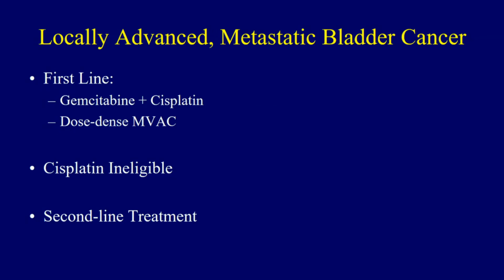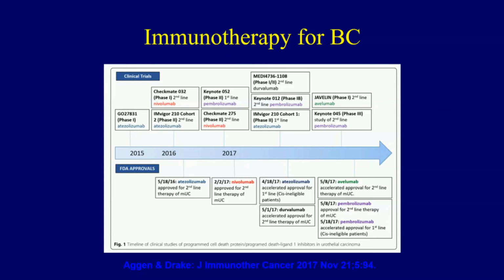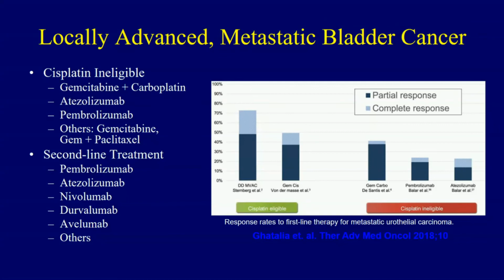So in that recent time frame, there has been a growth of immunotherapy in bladder cancer, and specifically for the second-line treatment with both atezolizumab, pembrolizumab, and then more recently, durvalumab and avelumab. So we'll look at some of this. For locally advanced and metastatic bladder cancer, cisplatin ineligible, here are basically the response rates.